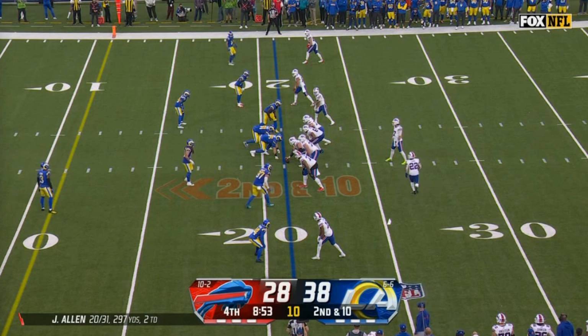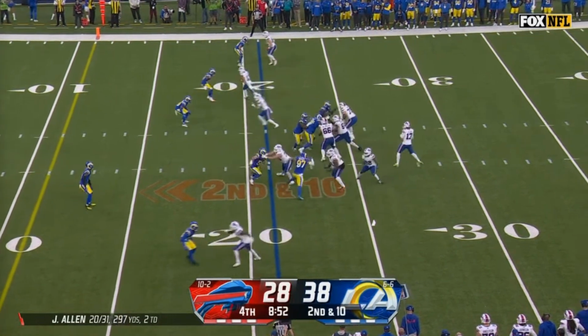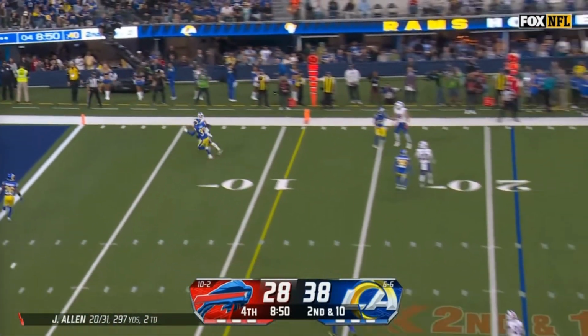It's now a 10-point game with 9 minutes left. You have a one-on-one matchup. It's Mac Hollins here, single safety deep. And again, watch as Allen takes the snap, looks in Hollins' direction, and just makes a perfect throw. I mean, again, it's great stuff.